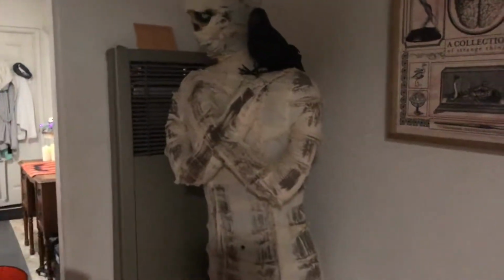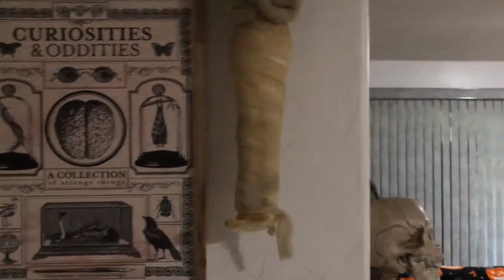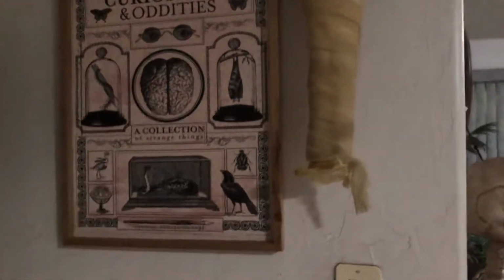Come here, you guys. We have a little, like, cemetery corner with the mummy over here. So we got our curiosities and oddities over here. There's the mummy. We'll go off before we're finished. Here's the creepy pumpkin that keeps making all the sounds. Petrified mummy of some sort. Yes, the mummy's corner. And here's the scientist's skeleton for his lab.